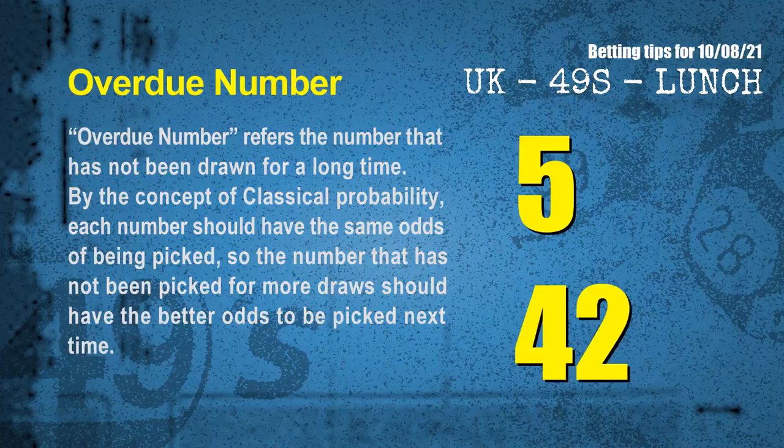The final information for you is overdue numbers. Overdue number refers to the number that has not been drawn for a long time. Also, by the concept of classical probability, each number should have the same odds of being picked, so the number that has not been picked for more draws should have the better odds to be picked next time. After counting thousands of results before, we find out the most overdue two numbers for you, which are 05 and 42.